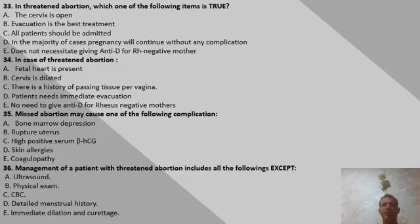Question number 35. Missed abortion may cause one of the following complications: bone marrow depression, ruptured uterus, high positive serum beta HCG, skin allergy, coagulopathy. The answer is E. Coagulopathy, which is DIC, disseminated intravascular coagulopathy.